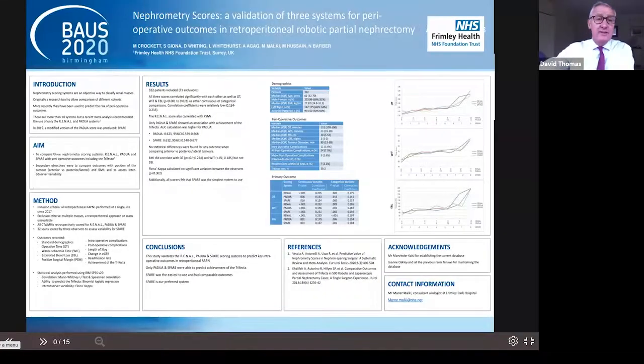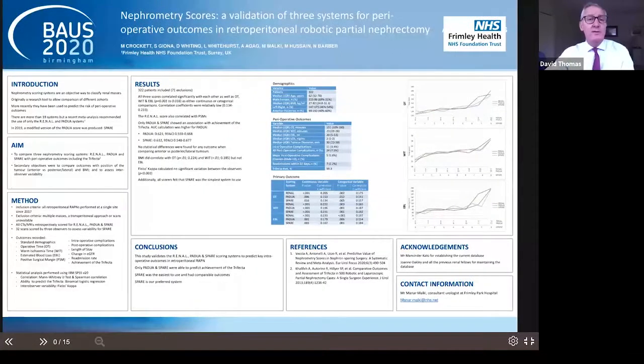So next abstract is number 12. Thank you. So this is looking at nephrometry scores, a validation of 3 systems to predict perioperative outcomes in retroperitoneal robotic partial nephrectomy, and that's Mr. Crockett on behalf of the Frimley group. There are a number of scoring systems out there, and this is particularly looked at a scoring system named SPARE, which is a modification of the Padua scoring system with which you may be more familiar. It has 4 variables rather than 6.